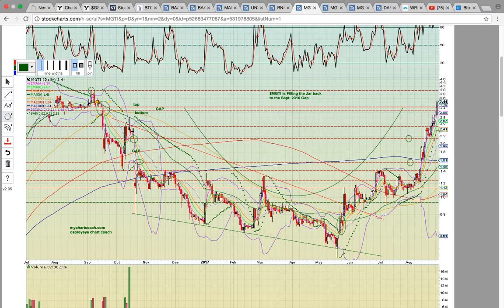And so there was a close above the top of the gap, and so that's going to be the key level to hold. That's down here at about 325, and then the next key level to break is going to be up here at $4. That's the closing price back here in September, the high close. And so we're going to see here if that can hit that level.